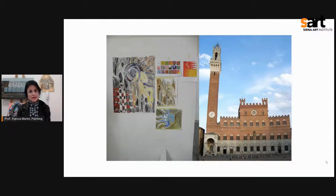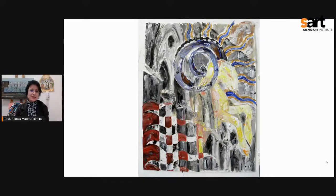And these students selected the symbol of one specific Contrada, Val di Montone, and created an interesting composition with the detail of one of the windows of the city hall, as you can see in this image. And now let's move to some questions.